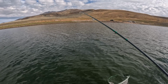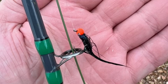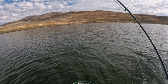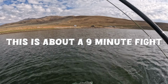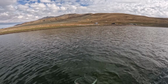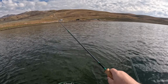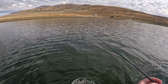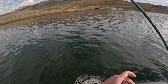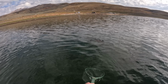Yes, dude. Egg sucking leech. I'll show you the fly here, as long as I don't lose it. Oh, yeah. Just a good fighting fish. Yep, see right there on his mouth?